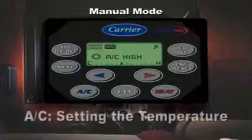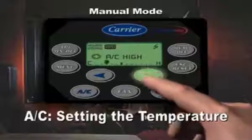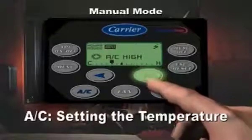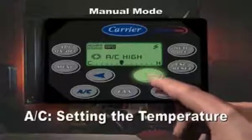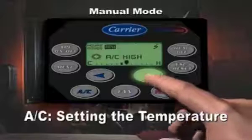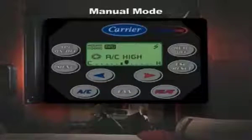To set the AC temperature manually, press the left or right arrow when the AC is on. The display shows AC low or AC high. The notch on the temperature bar moves. The AC will automatically turn on and off to maintain this temperature.